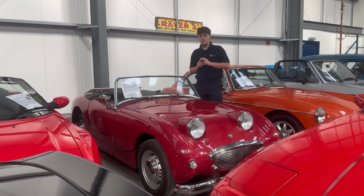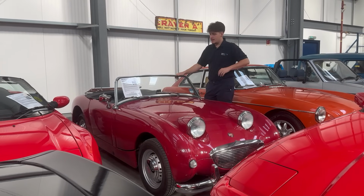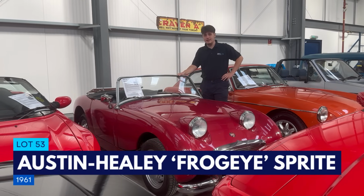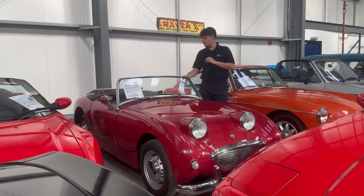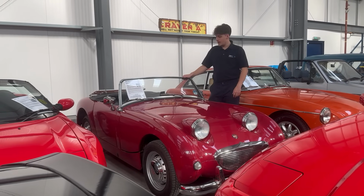So a nice, small British classic is the next car up in the video. This is a great example of an Austin Healey Frogeye Sprite. This one's lot number 53 in the upcoming sale. Finished in cherry red, with a nice black interior, white piping, and it's got the black soft top with it as well, even the black tonneau cover as well.